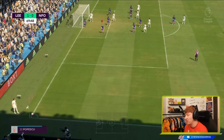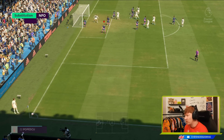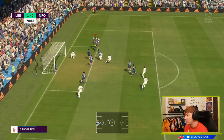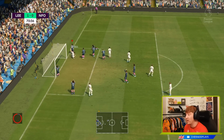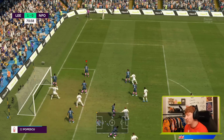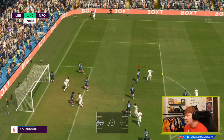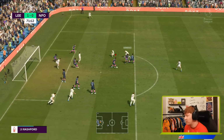Rashford up top. Tammy coming off. And Popescu in on the left. Might offer us the opportunity to open up their defensive line. Christopher Rea gets that first. Another Leeds corner from the far side. And delivered in well. Thielman brings it down.